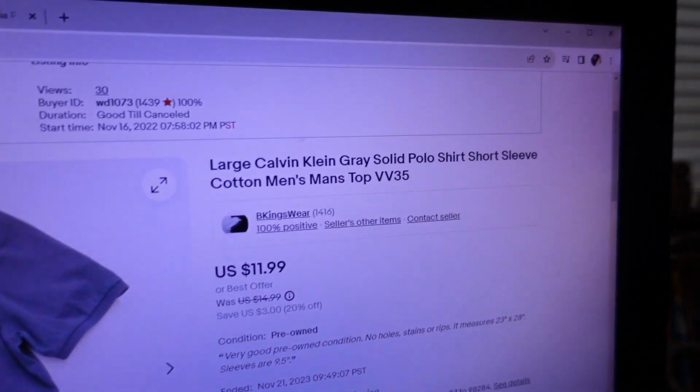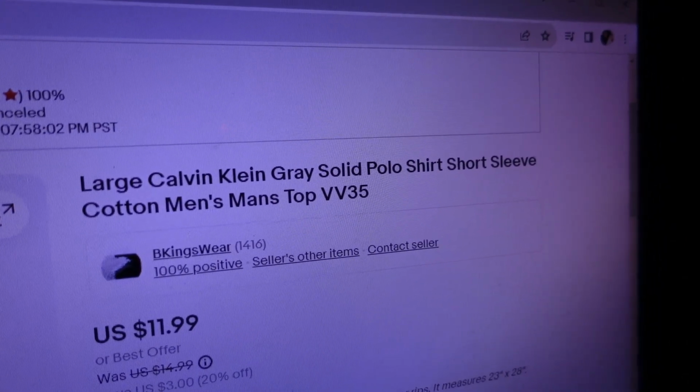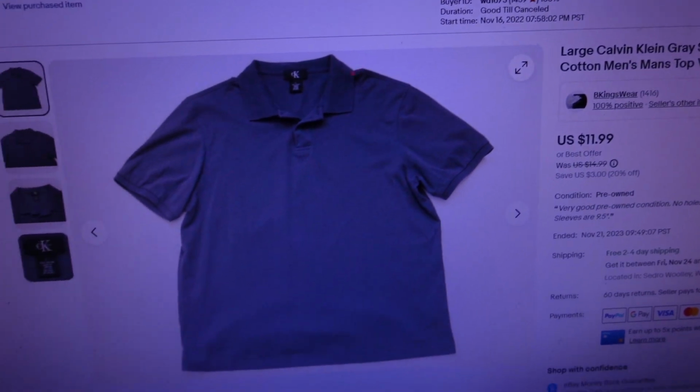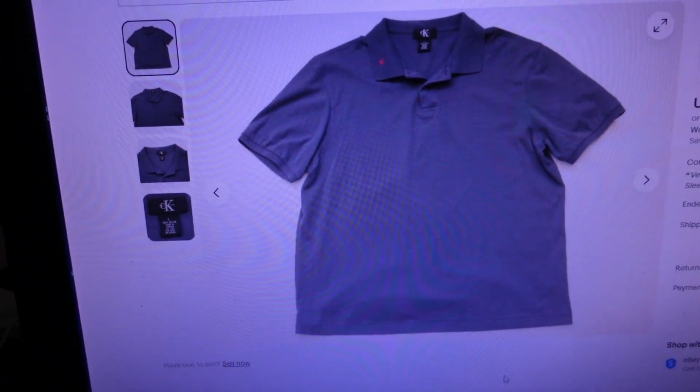First item sold for $10.81. It's a large Calvin Klein gray polo shirt, short sleeve cotton man's top. Calvin Klein, always a brand you can count on to sell.